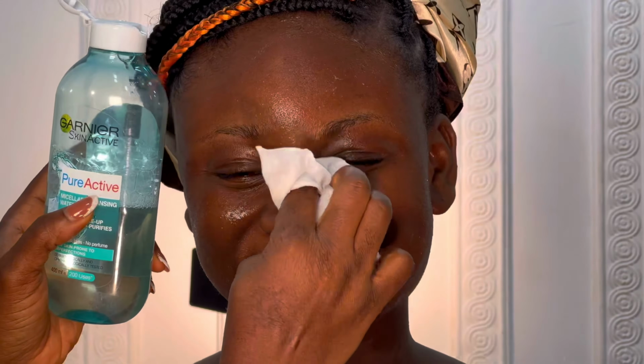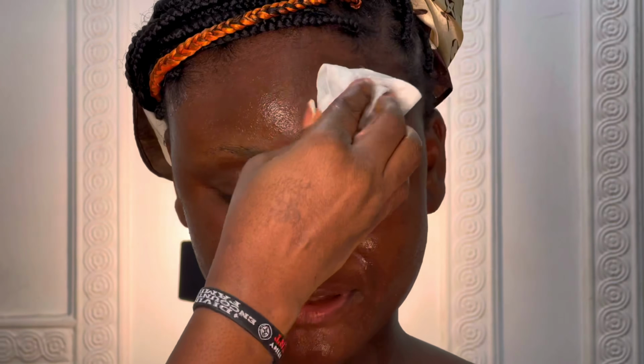Okay, I'm starting off by cleansing her face with the Ghanaian micellar water. This is one of my all-time favorite brands. I love how it refreshes and hydrates the skin. I love how it cleans deeply, like it goes into the pores and drags out any dirt you have in the skin, because trust me, you want to be working on a clean canvas.